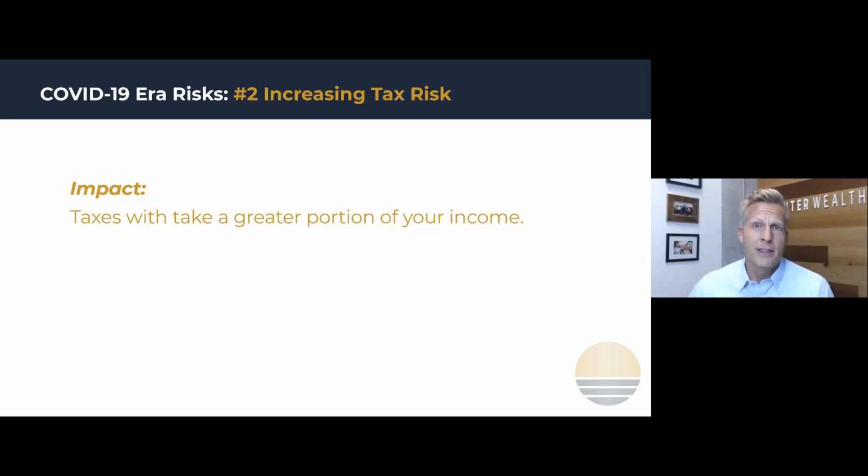So what's really the impact for you? Well, like we talked about in those scenarios and those options, really taxes will take a greater portion of your income over time. And if you're used to a certain amount of income after taxes, and then they take more taxes, it's like they're taking income away from you, or that's at least what it feels like.